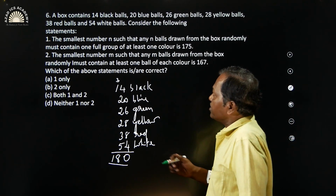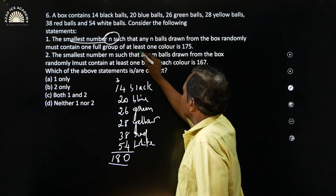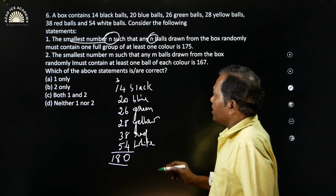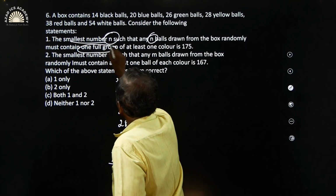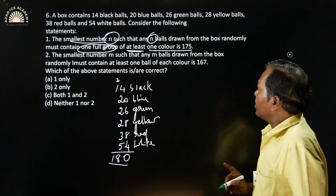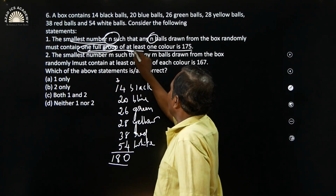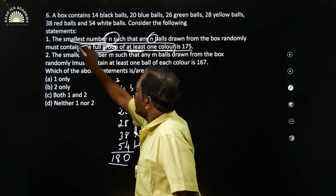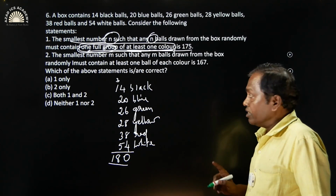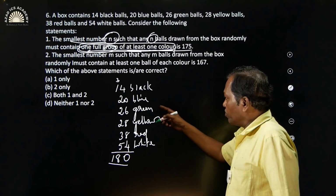Statement 1 says the smallest number n such that any n balls drawn from the box randomly must contain one full group of at least one color each is 175. This is the clue phrase in the question: one full group of at least one color each. In a group, see how many colors are there? There are 6 colors: black, blue, green, yellow, red.